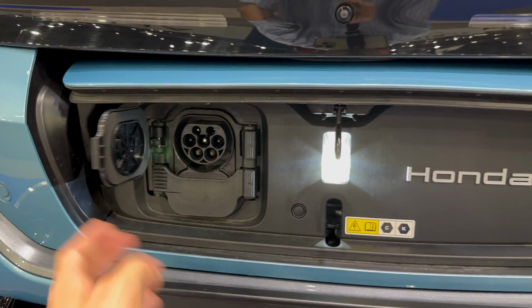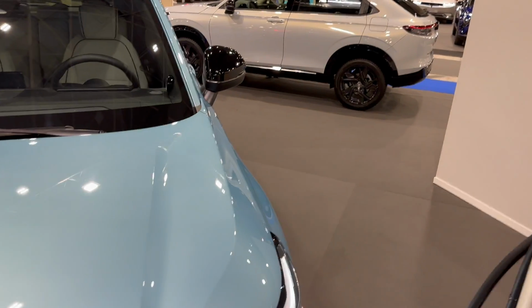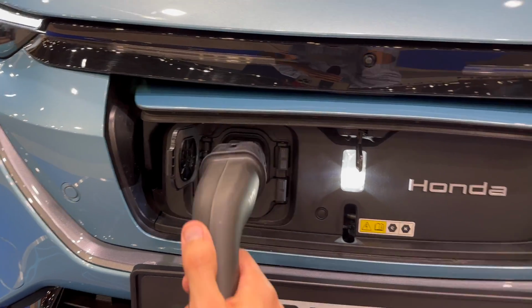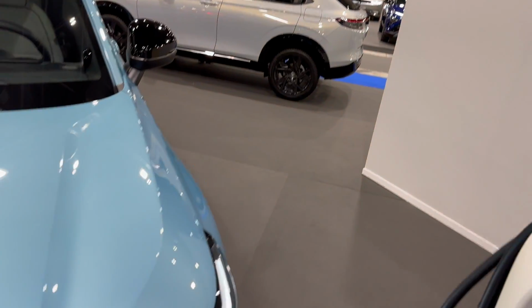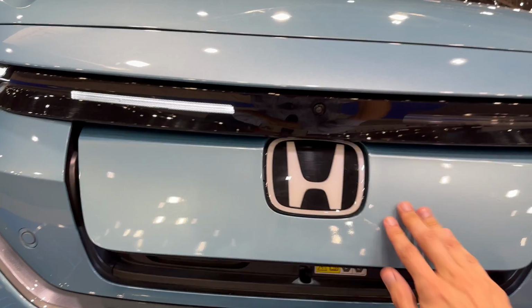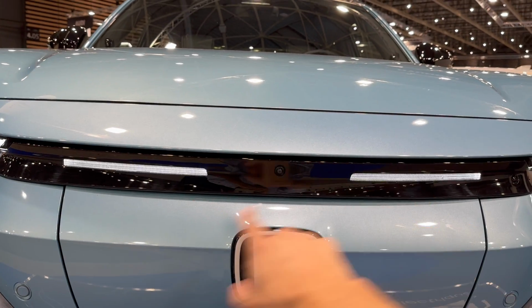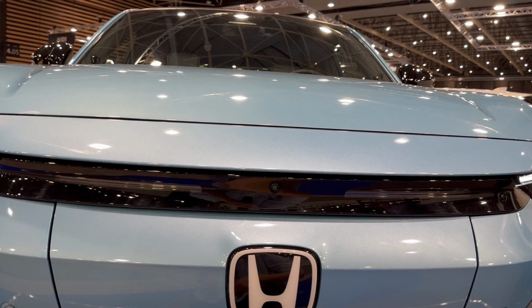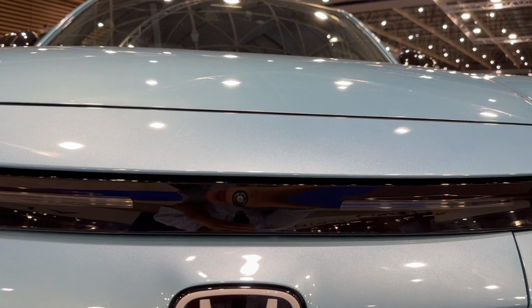So you can use the Honda charge port there and just plug it in like that. That's your AC type 2. Or you can just close it like that. You can see those lights come on when this is locked, so not sure if this turns on when you're driving. You have the 360 camera there.